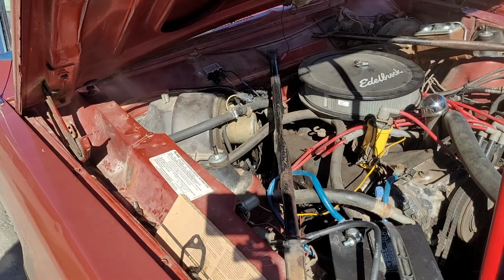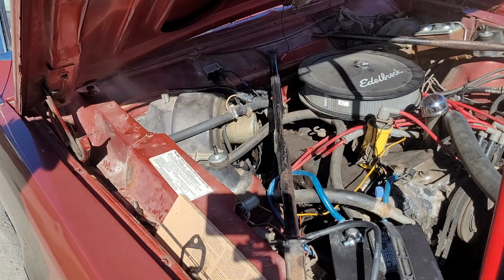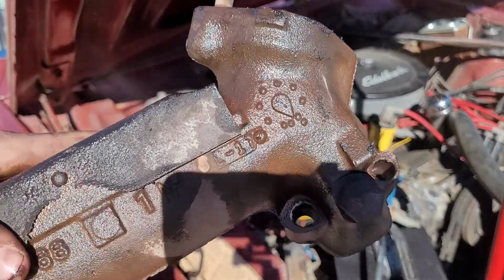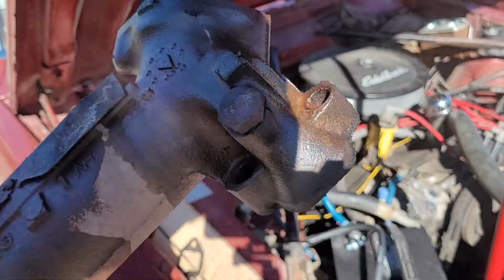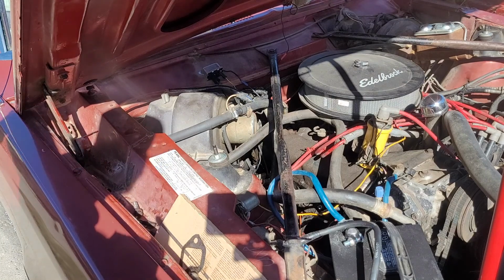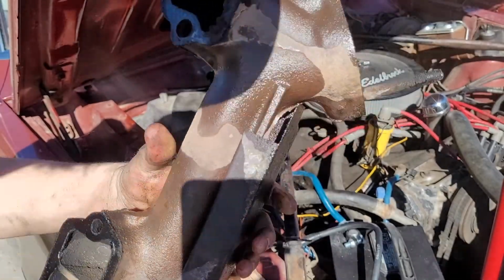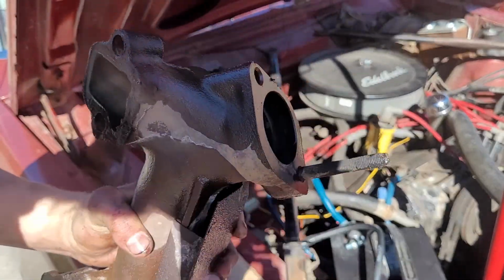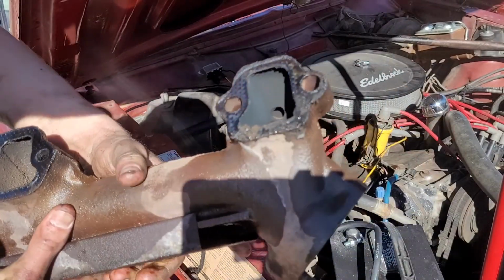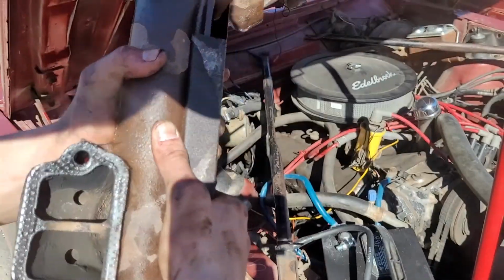Oh, there you have it. Here's the old manifold. And it's missing one gasket. I managed to get the other two. This thing is supposed to be riveted on, but it's not. So, you know, that's cool. That's awesome. You know what I'm not understanding? There's this little butterfly valve that's supposed to be right here. And it just blocks off exhaust gas, but I don't know why.